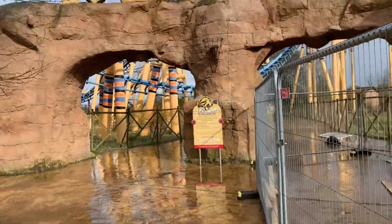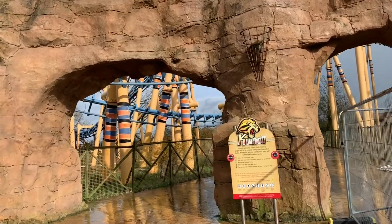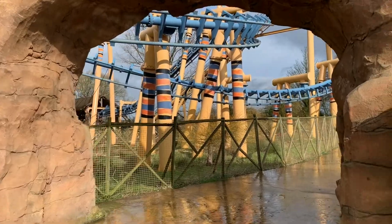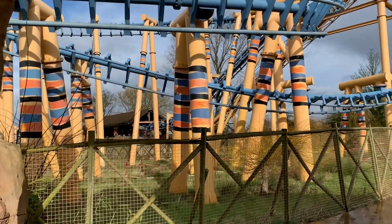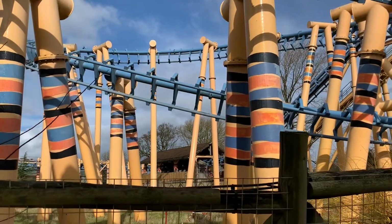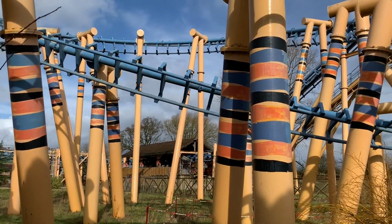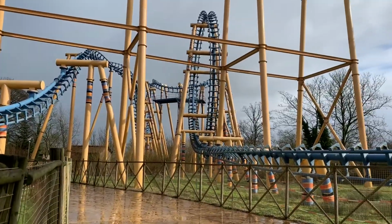There might have been a bit of work done on the rock work round the side, because we have seen some videos over the last few years of that decaying a bit and rotting away and just looking a bit of a mess. But not much is actually going on with Kamali itself, to be honest. No new repaints or anything like that on this, which it doesn't really need. Just a bit of a jet wash round where it's got some dirt on it and this ride is fine. But not much going on round here, unfortunately.